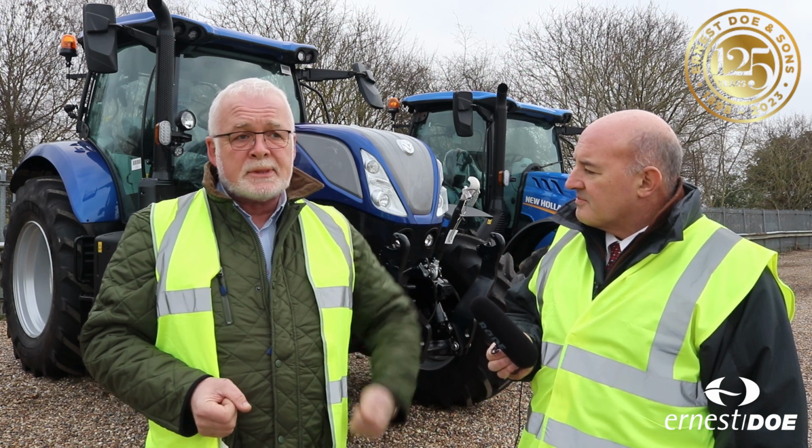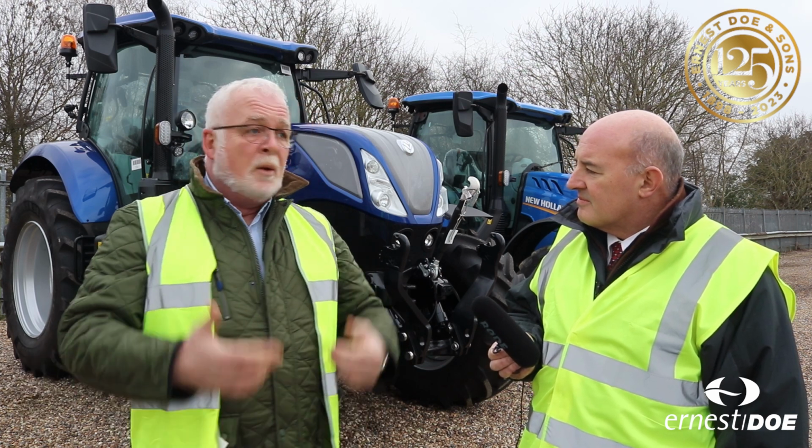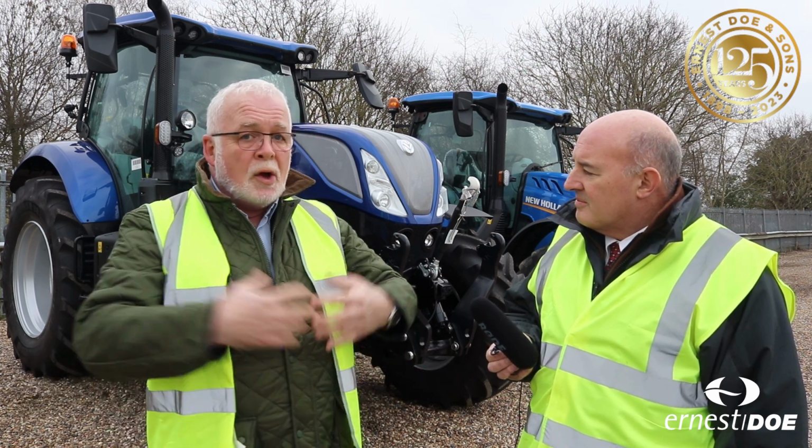We have cabs, we have ROPs, we can have them on turfs, we can have them on flotations, we can have them on 8 tyres. So yeah, a good all-round product there. So you can put loaders on the front, you can put backhoes on the back, so a real versatile tool. Absolutely, it's a good utility, as I said, and it's a tractor and it's a little compact for every job available.